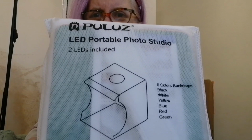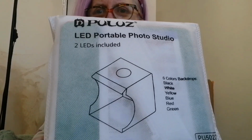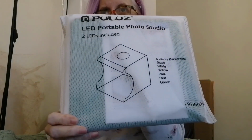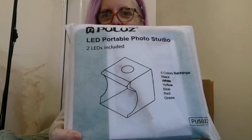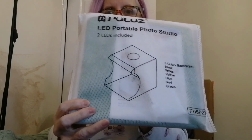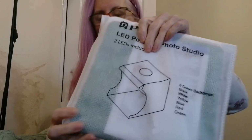Right, for all my crafting. I'm not going to take it out of the bag because it's quite delicate, but it's a photo booth, so I'll be photographing anything that I make in the future, especially what I've made today, the little trinket dish and lid. And the photo booth was $7.34.